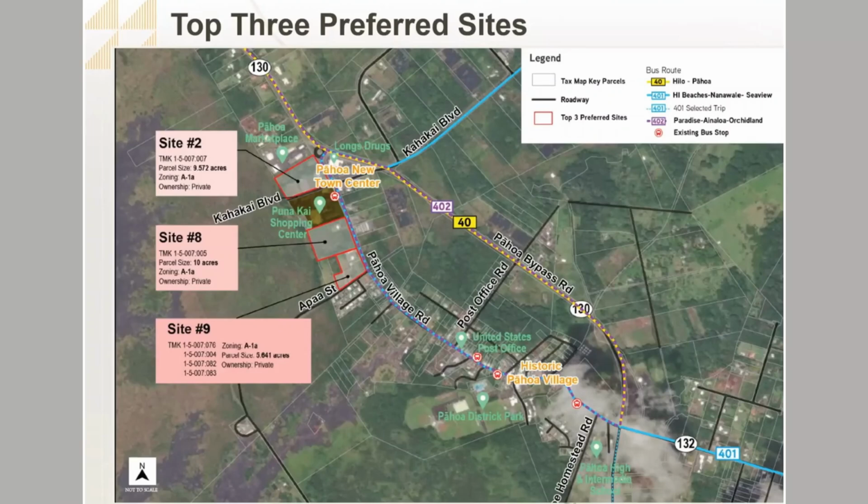Site number 2 is already partially cleared, and there's a gravel parking lot that's kind of used as an overflow for the Puna Shopping Center. And then site number 8 on the other side is also a very large parcel at 10 acres and a good shape. Site number 9 isn't as big, but it's got a good location, and there's some potential there for different access for buses versus vehicles and pedestrians. So it has potential as well to be a good site. Next slide, please.